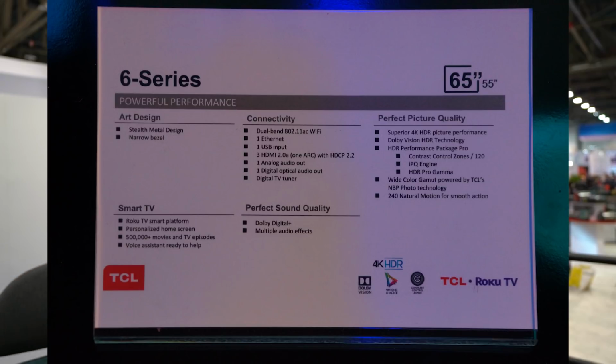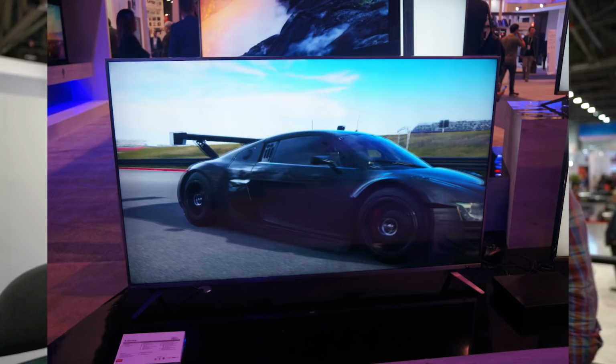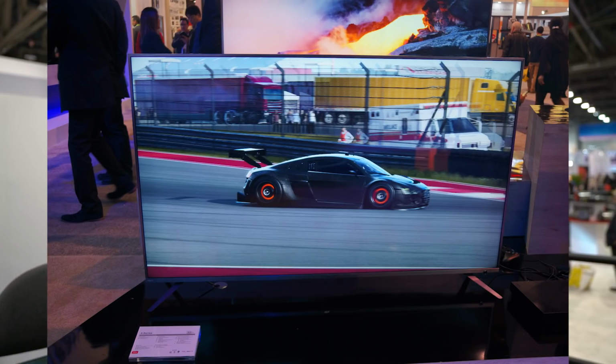That P607 from last year will become the 6 Series this year with improved design. Just overall, the frame and everything is just going to look better, upgraded in terms of how it looks. Technology-wise, internally, it's going to remain about the same. It's still going to be great.